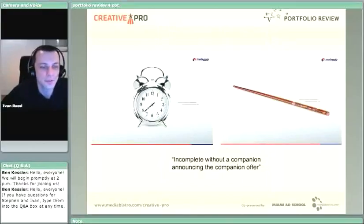Third idea, the copy reads incomplete without a companion, announcing the companion offer. And basically, what you see here is on the first ad, you have a clock with only one hand, the other one is missing. It's a simple idea, nothing outstanding, but it does deliver the message. I mean, everyone would get this, and it's cleanly executed.